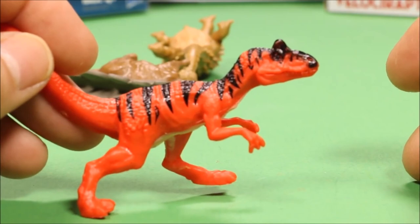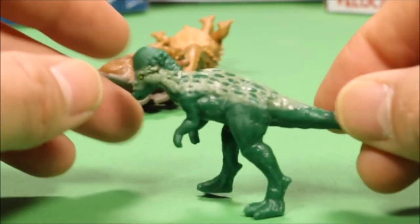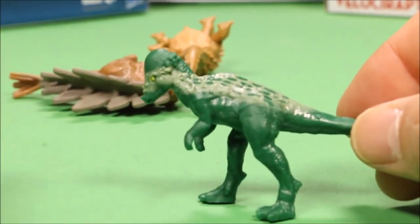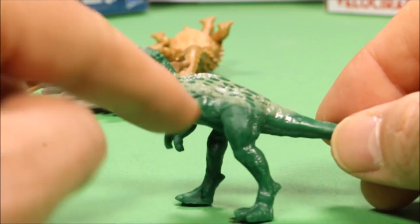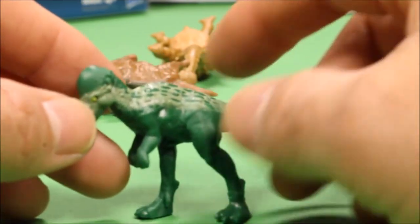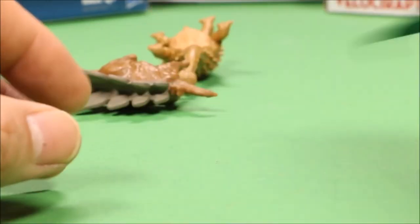So that guy's cool. He's like red and black stripes. And then we have Pachycephalosaurus. This guy's like dark green, almost like a greenish tan color on top. So that guy's really cool there.